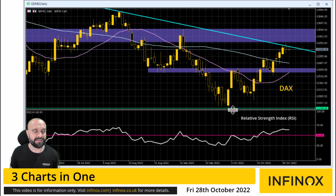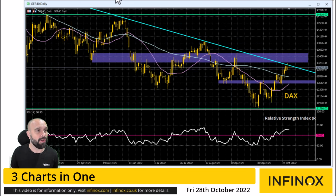And finally, onto the DAX. Again, a crucial moment, this recovery that we've seen in the DAX. Look at that recovery we've had. Near-term recovery, breaking through resistance, more positive momentum. But we've been here before.